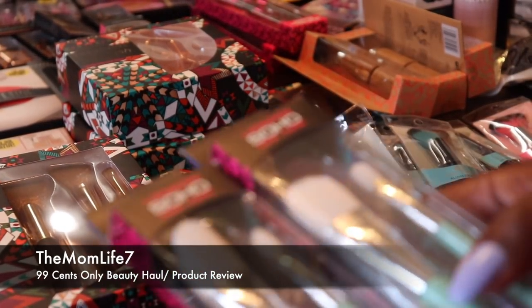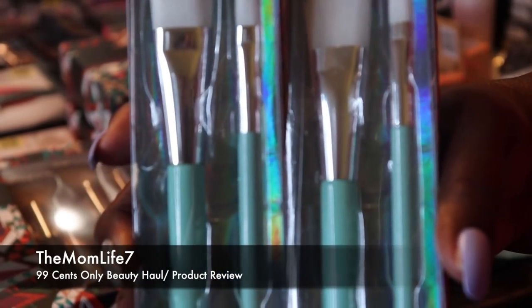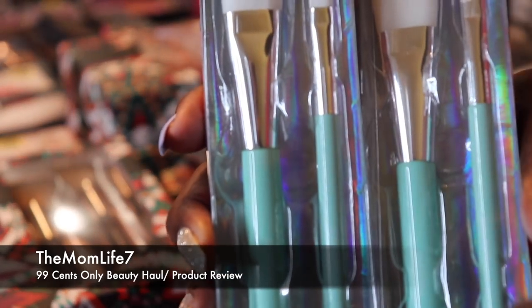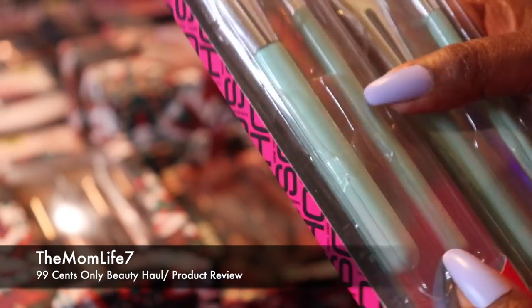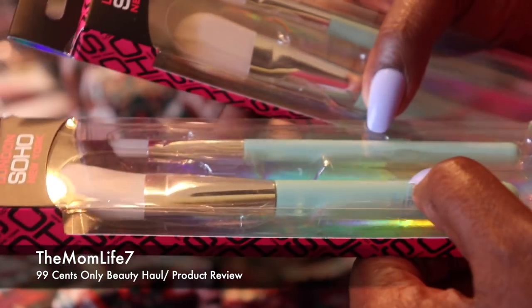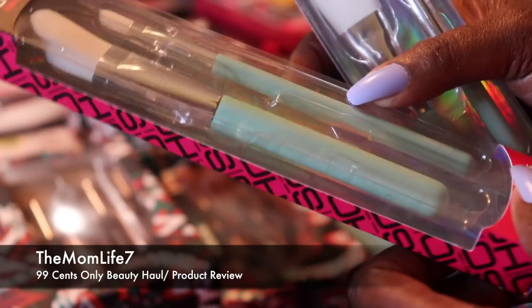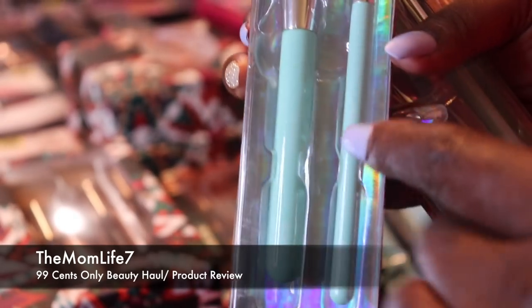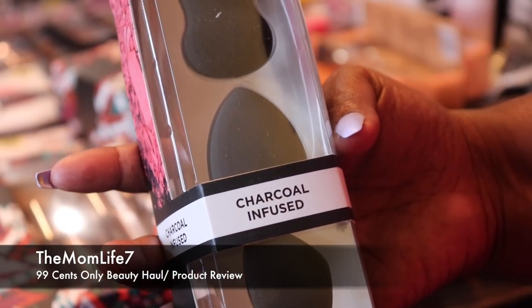And here go another one. This is a 2-piece flawless foundation set by the London Soho, New York as well. Again, it has the white tip on the brushes. They tell you what kind of brush. This one right here says foundation. It's a cute seafoam green light color. This other one says concealer. So the bigger one is the foundation and this one's the concealer. I got two of these as well. So depending on if we like these or not, if we're going to keep them or if they're going to give away.